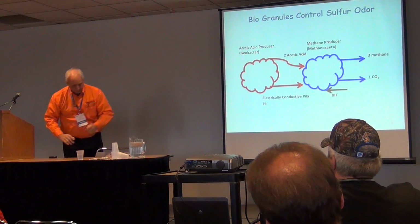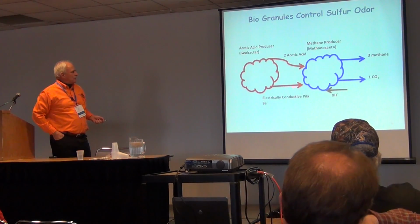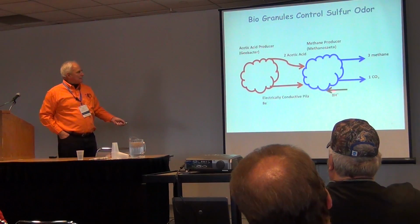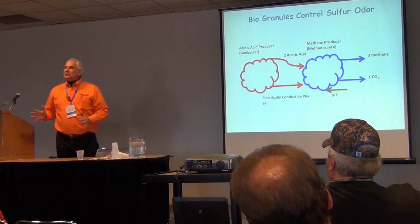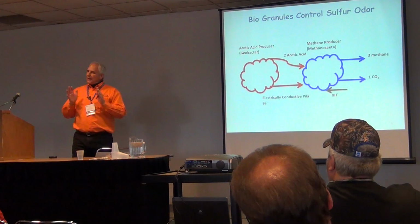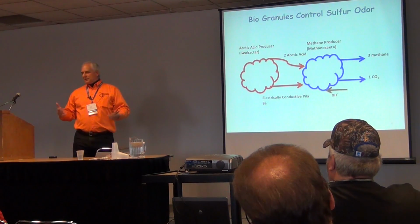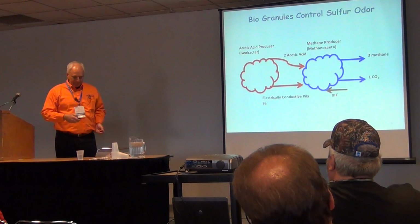And so what happens is, this is really cool. Electrons, 8 electrons, move through this arm and plug in directly, just like plugging in your computer. And 8 protons, or 8 acids, are consumed at the same time. And they form 3 methanes and 1 carbon dioxide. But they don't form hydrogen. And when they don't form hydrogen, they can't form hydrogen sulfide, because hydrogen is a necessary reagent to make hydrogen sulfide. So no hydrogen sulfide, no mercaptans, none of that. So you don't get sulfur smells because you have functionally eliminated the hydrogen.